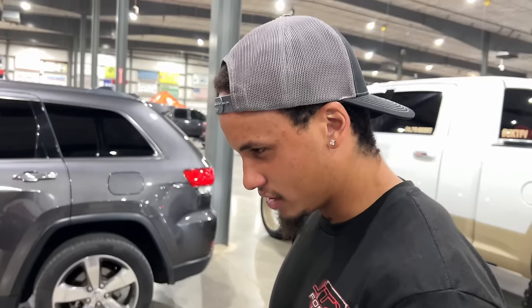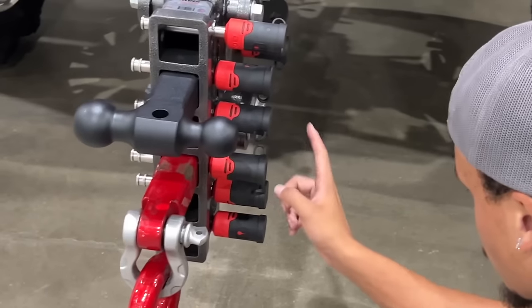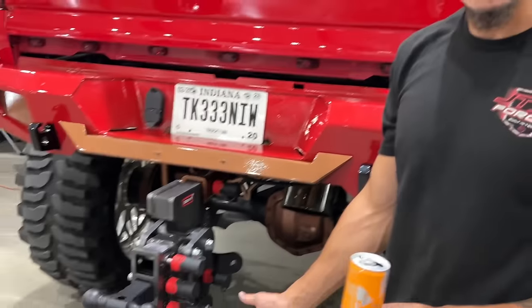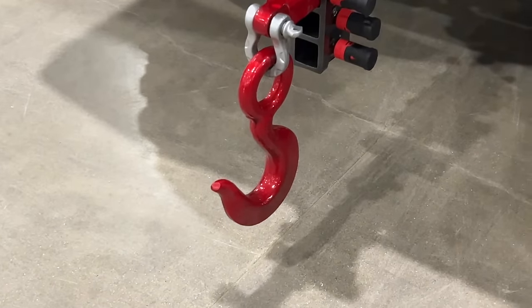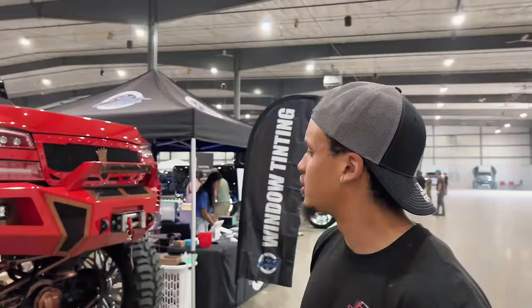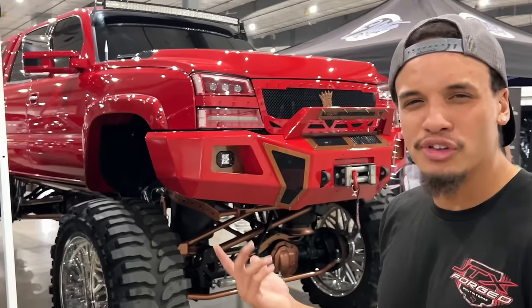That is the most ridiculous hitch. Wait, hang on, it's getting crazy. The biggest hook ever. 1, 2, 3, 4, 5, 6, lots. Are you hauling trains with this? What? I'm confused. Is he grouper fishing with his truck? Probably. Some pretty big bags, ain't it? No, they're not big enough. Too normal, too daily driver, too mild of a build for me.